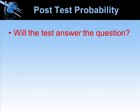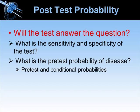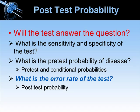Another question related to what test is, will the test that I'm ordering answer the question that I'm asking? I've identified the question. Will the test answer the question? To know that, you have to know what's the sensitivity and specificity of the test, and what's the pretest probability of disease. This is pretest and conditional probabilities. If it's a low sensitivity test or a very low pretest probability, even an abnormal result is overwhelmingly going to be a false positive. So is the test that I'm ordering going to answer the question I'm asking?